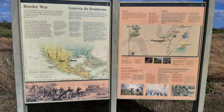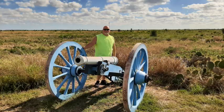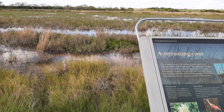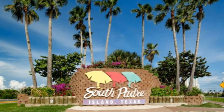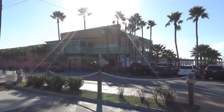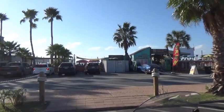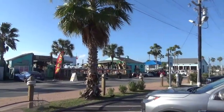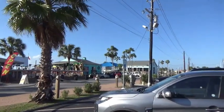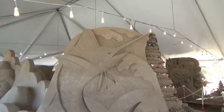After that, we traveled to the battlefield, which is in Brownsville, Texas, and that's the site of the first battle in the Mexican-American War in 1846. We also took the spiders to South Padre Island. Down here along the Gulf. No, this isn't the Gulf, is it intercoastal here? Yeah. Got all these nifty little bars and girls and live music. Happy holidays, the Sandcastle Village, South Padre Island.